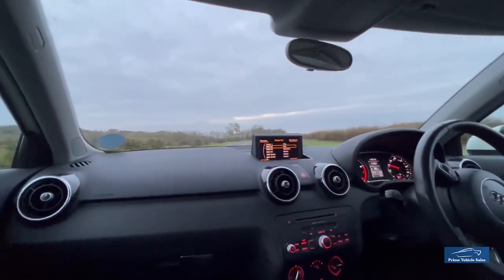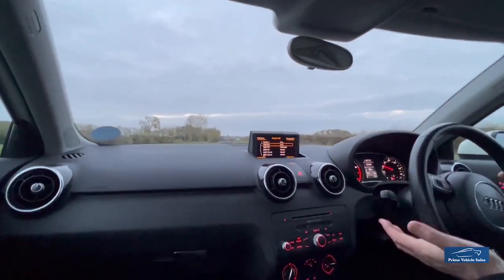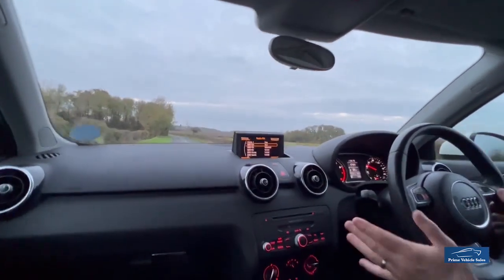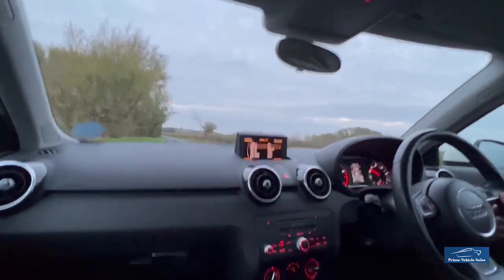Nice good set of tyres on it. So as I said, a generally nicely sorted, good little car. Drives really well, great economy.